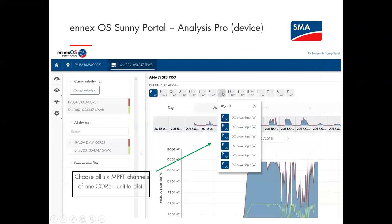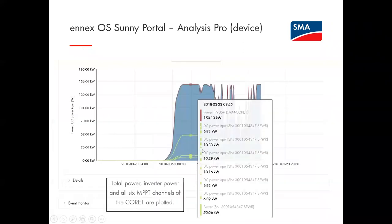When I click on this tile, there are six inputs to the Core 1. I can select all of them as I have here, so they're all activated, or you could look at individual channels. So I can dial down to the input level of each of these inverters. So there's possibly two strings. It's not really string level monitoring, but it's very detailed monitoring available here on these inputs.